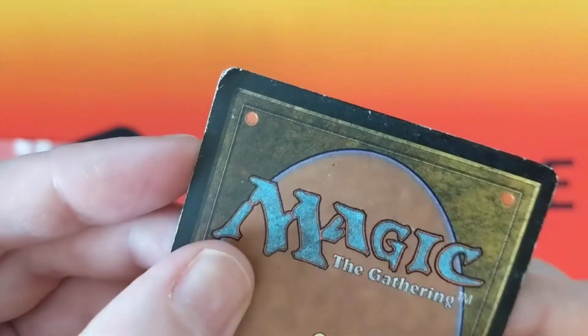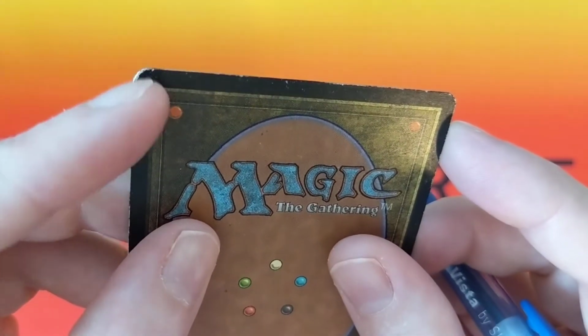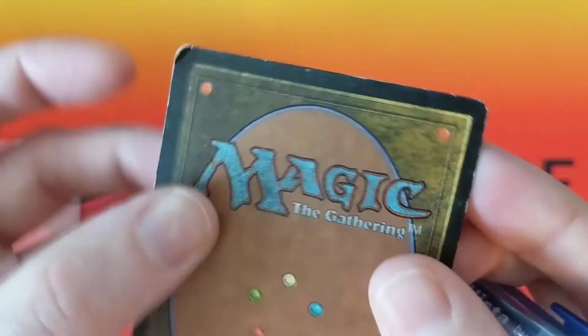Now, here's a great part. Look at this bend here. And look, it just comes open. Am I going to be able to catch it? Yeah, see? It's just totally split.